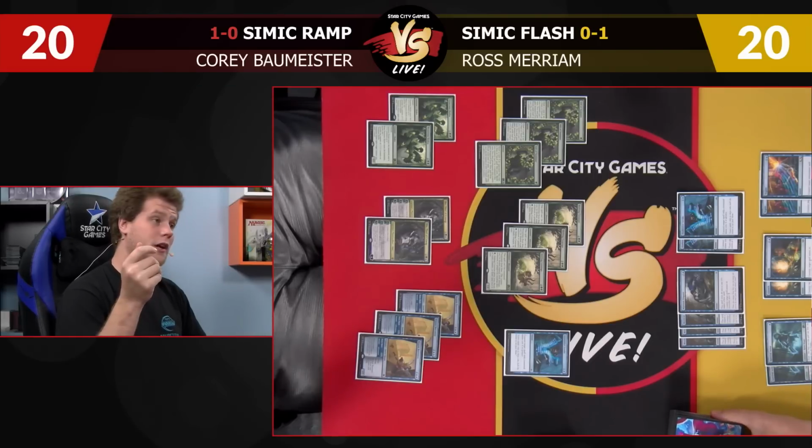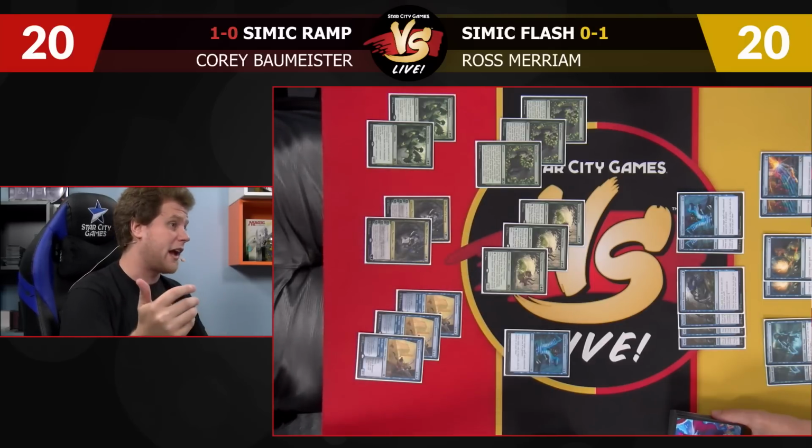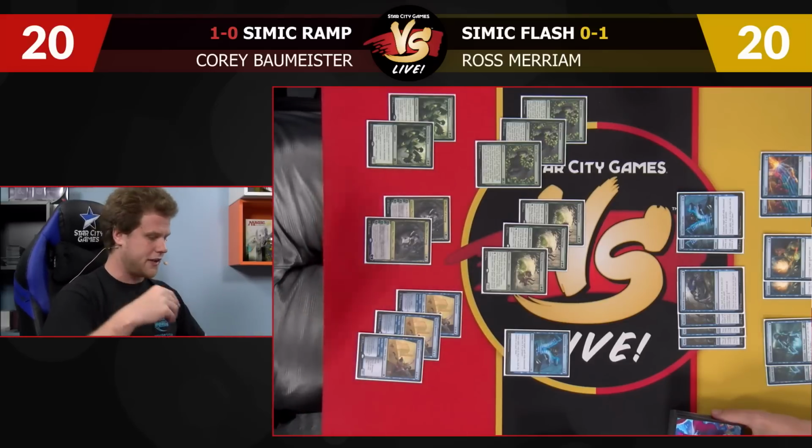I also really like Devote Decree. Devote Decree has found really good homes, and even in the metagame we're in right now, I think it has a pretty solid home in the sideboard of Golos or something like that. But anyways, that's a different point.